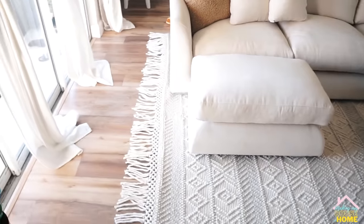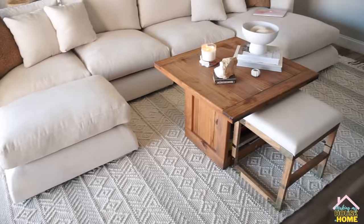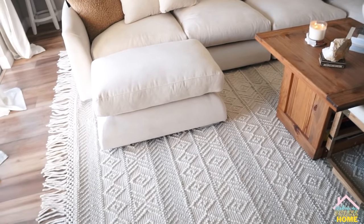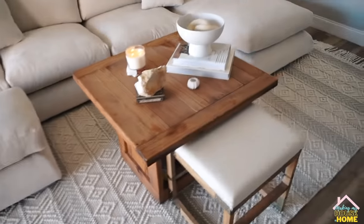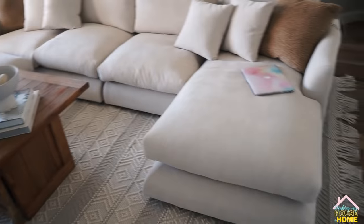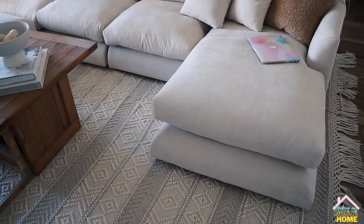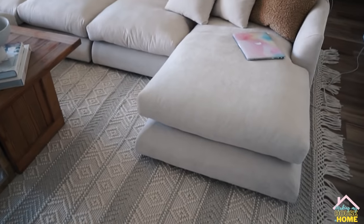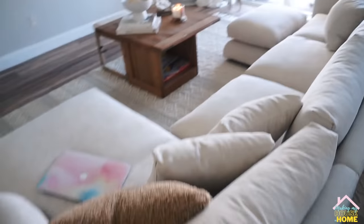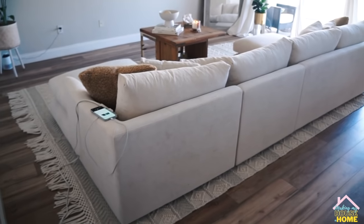I'll figure it out. I measured it to a T because I wanted the look of all of the sitting area to be on top of the rug. I didn't want the rug to be too small. Originally I was going to go for an 8x10, the original rug that was $299, but that would have left the rug inside, kind of like how it was, which is fine. But the look that I'm going for is a more cozy, luxe, full covered rug, and you see that. It's to a T.